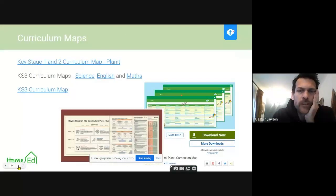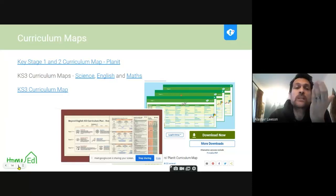Good. Okay, so we're still in the ready to go stuff, the off the peg stuff, and we have various curriculum maps that you can just pick up and go with. So if you want something to tell you basically what to do and when to do it, these are the things to download from our website.